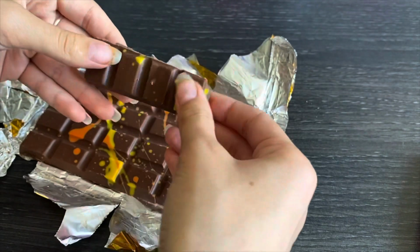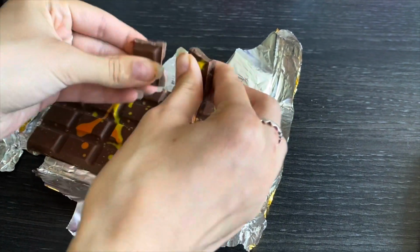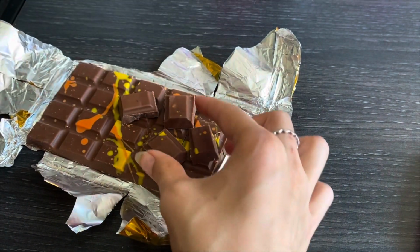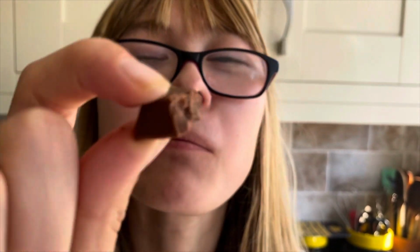Really excited for the popping candy in this one as well. I think I'll go for this one. Here it is. That's absolutely incredible. I love the orange flavour so much. It goes through the bar in every single bite. And the popping candy is absolutely incredible too. It gives us a wonderful flavour.